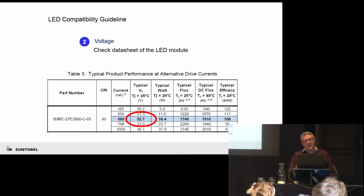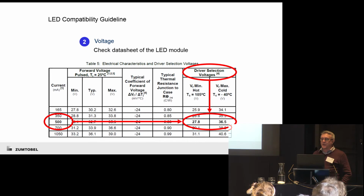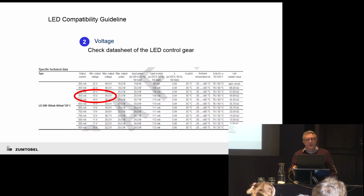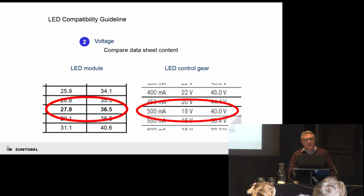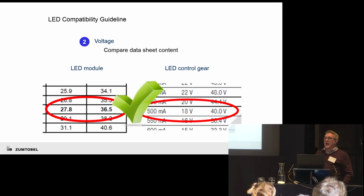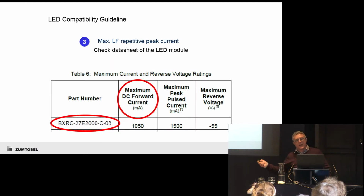We go through voltage, and we look at the typical voltage at the junction temperature that we require. We look at driver selection voltages. We make sure that the two match on the value. We go back to the control gear, and we see that those two values are exactly the same. So they indeed match. And so on. So we go through all these versions of do they match, do they match, do they match.